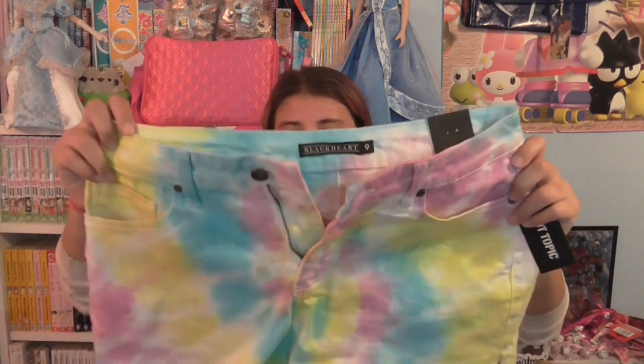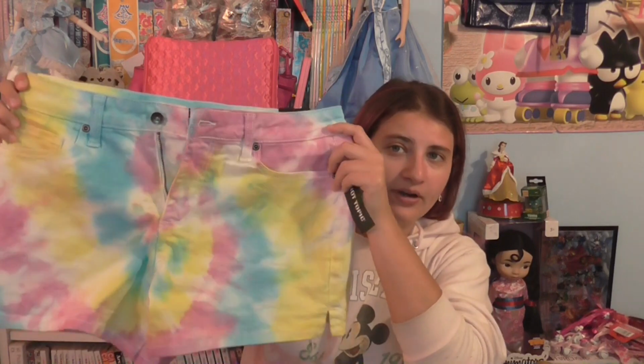But yeah, I got these tie-dye shorts. I got some of the overalls last year, the short overalls. So now they just had regular shorts there.